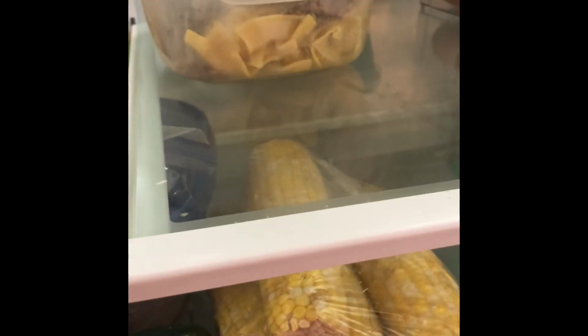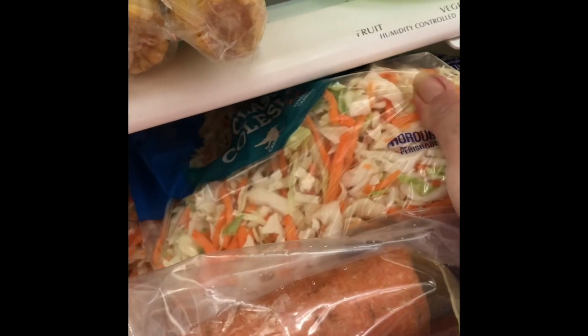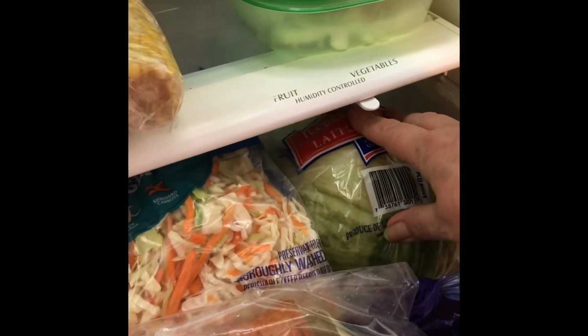Oh, I took this corn out. I forgot about that. We have to do something with this corn. I got carrots. I bought this coleslaw the other day, so we're going to do something with that. Actually, I bought 3 of them, so 3 for $5. This head of lettuce is still probably good. And tons of cheese. Some lunch meat, but basically cheese. And on the doors, it's just basically condiments and stuff, so I'm not too worried about that.